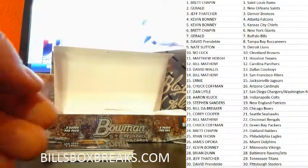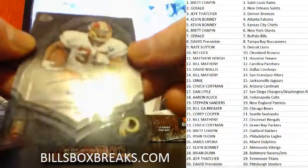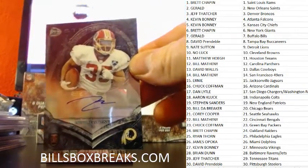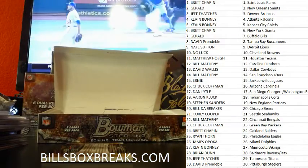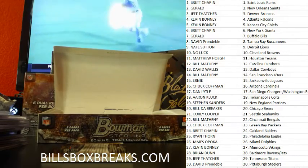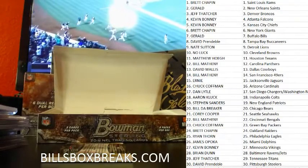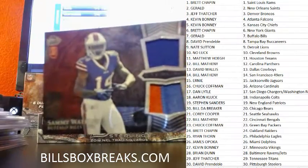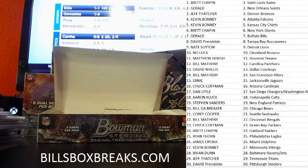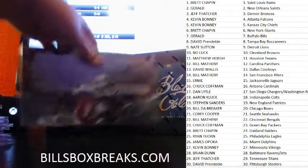Kelvin Benjamin, Brandin Cooks, Stephon Tuitt, and Seastrunk, playing for the boys now, but this time for the Redskins. Redskins snagging a hit. And nice little Sammy Watkins for the Bills. I'm feeling like some more Bowman Sterling. Let's do another box of Bowman Sterling.